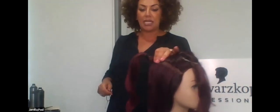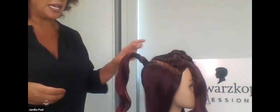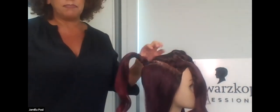And the reason being is this ponytail will not move. If I have a model and she's changing maybe five times that night and she needs to keep this ponytail, it needs to stay. So I always just double tie with an elastic.